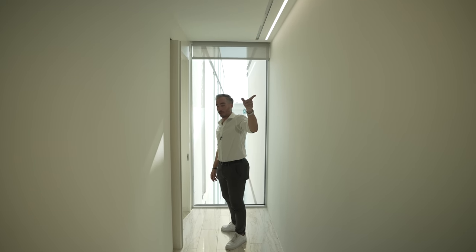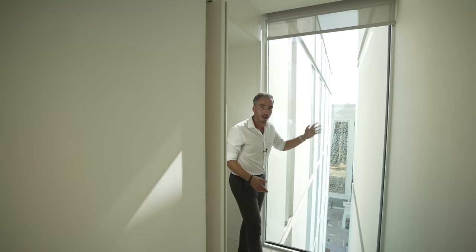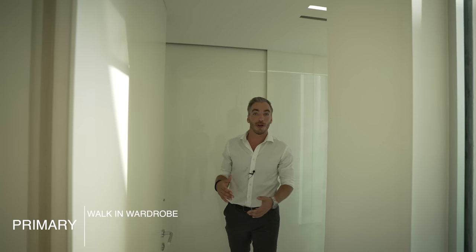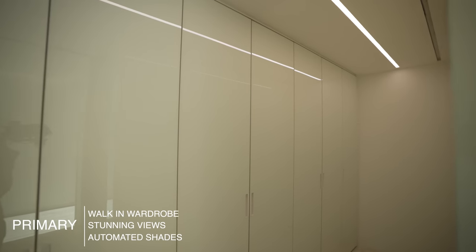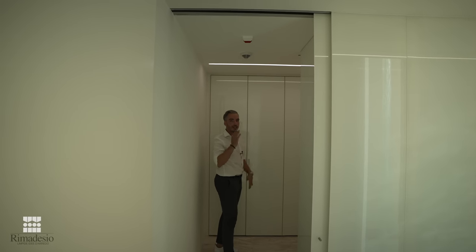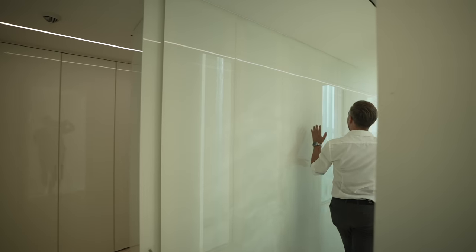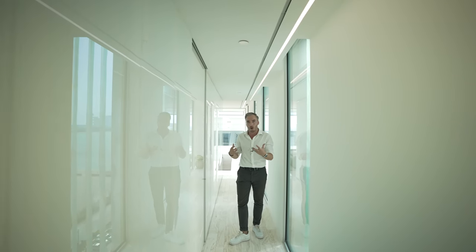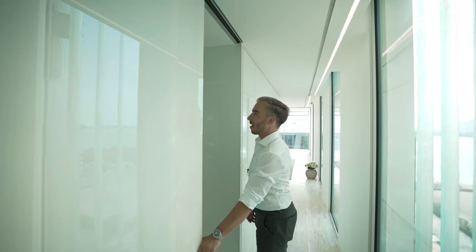From that junior bedroom just behind you, we're entering into the primary bedroom. You have a window here that's looking out onto that hotel that has that private beach that I was telling you about earlier. As we come in, we're not going straight into that ensuite bathroom. We're going into the walk-in wardrobe. So this is fitted out either side with those Rimadesio cabinets, which you've seen throughout the house, that have those glossy mirrored covers. This wall as well, again, it reflects that light, which makes this whole place warmer and brighter. Again, another sliding door, which leads into that ensuite bathroom.